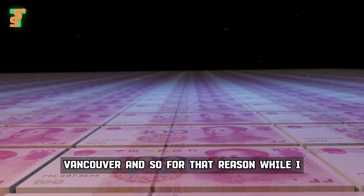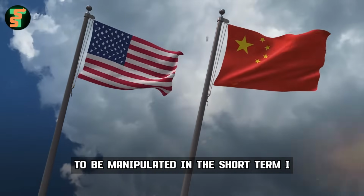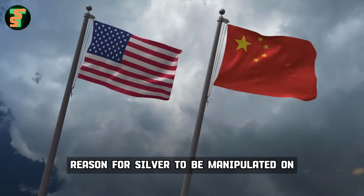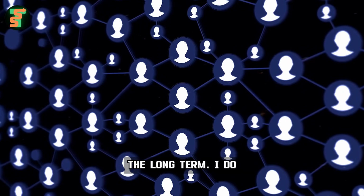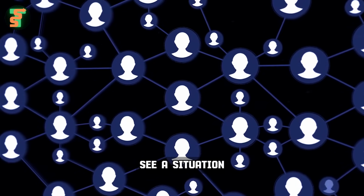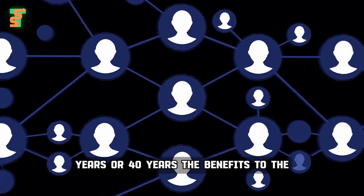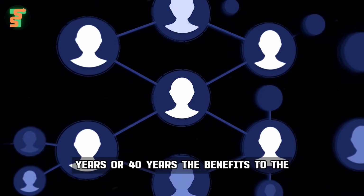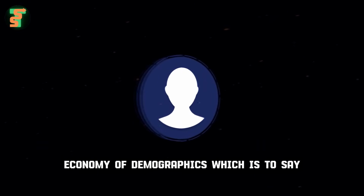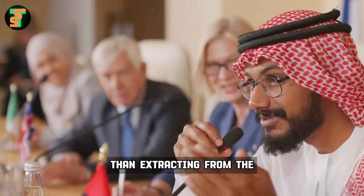And so for that reason, while I acknowledge and expect the silver market to be manipulated in the short term, I don't see any evidence or, frankly, any reason for silver to be manipulated in the long term. I do see a situation where what we've observed in the last 50 years or 40 years, the benefits to the economy of demographics, which is to say the baby boomers contributing rather than extracting from the economy.